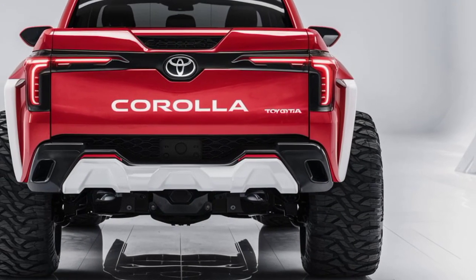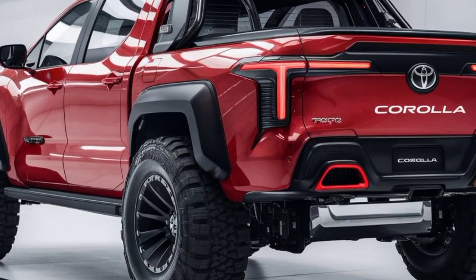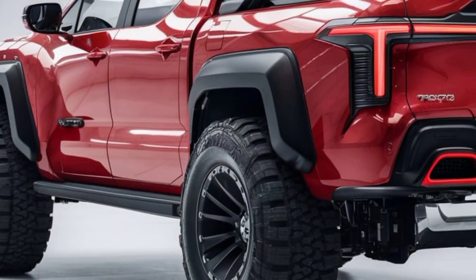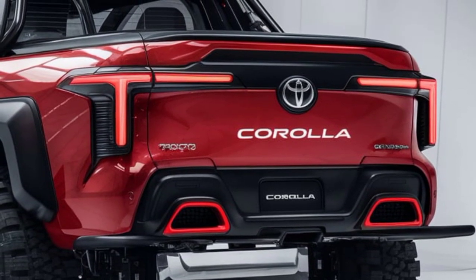One of the standout features of the 2025 Corolla Pickup is its versatility. It's compact enough to maneuver through tight city streets and fit in smaller parking spaces, but capable enough to handle light-duty work and weekend adventures. Whether you're a city dweller who loves the outdoors, a small business owner who needs a reliable work truck, or someone who just wants something a little different, this truck has something for you.